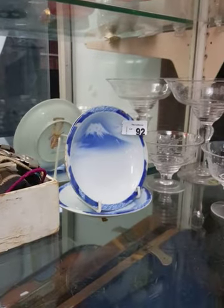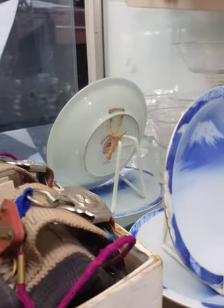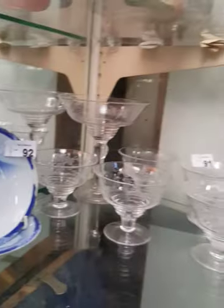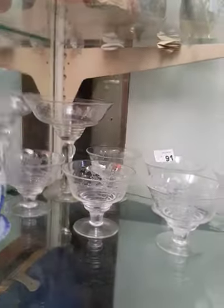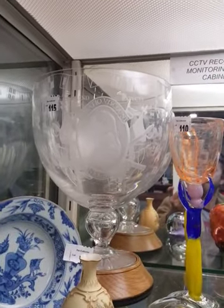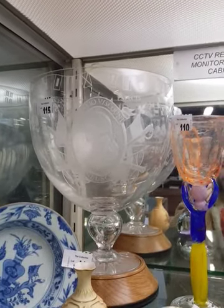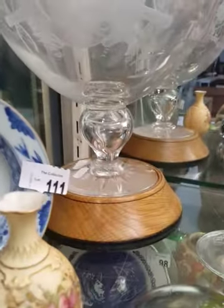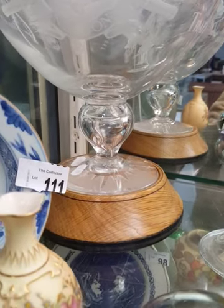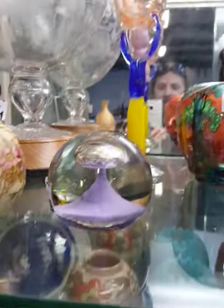Couple of Fukagawa Japanese porcelain cabinet plates with the shipping line on the back. You can almost see it there in the reflection. I've just forgotten who it is. Nice Stuart Crystal Lovebird dessert set. Now at the top we've got the lovely big Dartington Horatio Nelson commemorative big vase on a stand. And the wooden base that it's on has a little bit of copper in the middle from his ship the Victory. Alright, this is one of my favourite bits as well.